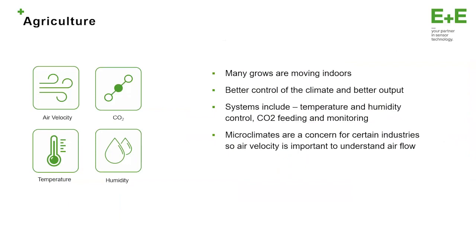Air velocity, any type of indoor grow, you run into the issue of microclimate. So certain areas will be warmer or more humid than others. And depending on what the crop is, you could run into an issue where microbes start to grow because the air isn't circulating enough. Having air velocity sensors around certainly helps to ensure that you don't have these microclimates. And then CO2, a lot of plants, well, all plants feed off of CO2. So a lot of the rooms are doped with CO2 in order to ensure that the plants are feeding adequately.